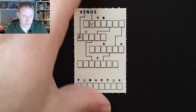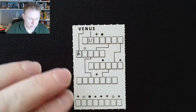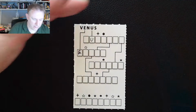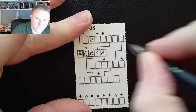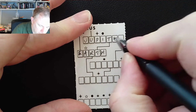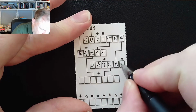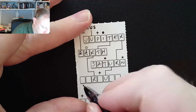So on the back of it is the picture of the planetary mobile. So there's very, very little information here. There's no restriction on what the words are. I mean, there must be countless words that fit in these gaps, but I would say this is Earth. And the one above must be Jupiter. Okay, yes, that confirms with the R. This is going to be Saturn, isn't it? With a U here and an R, and that makes this Mercury.